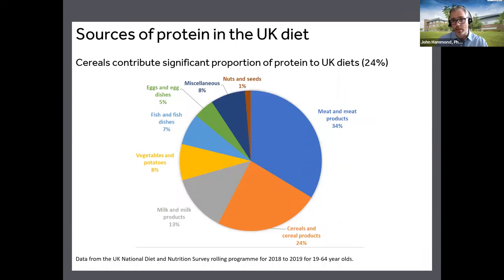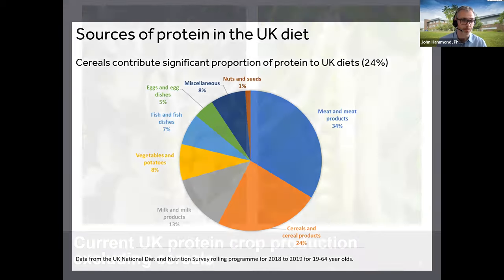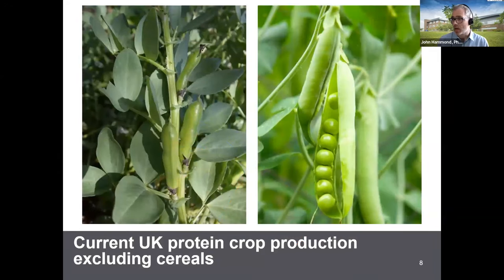So looking at that then in terms of where that sits from a production perspective, from a UK supply side, and where we are in terms of producing our own protein-based crops, excluding cereals. I want to focus now on those crops and give you a bit of background on what we produce and what the trends are in those crops. So in the UK, our two main non-cereal protein crops are faba bean and peas. They're well adapted to our UK climate, and we've been growing them relatively successfully for many decades.